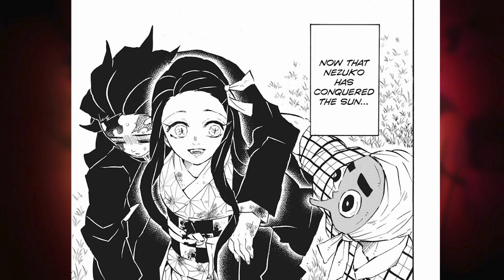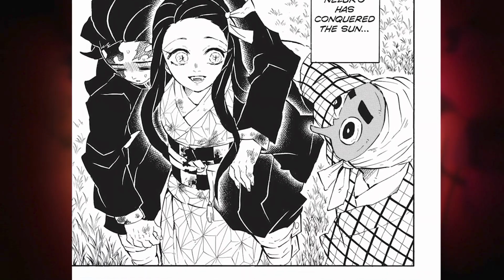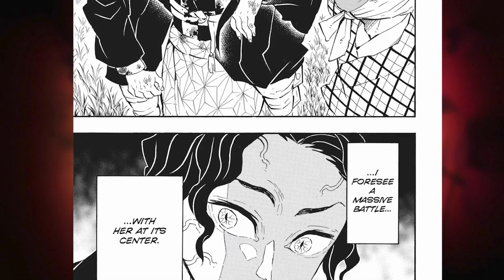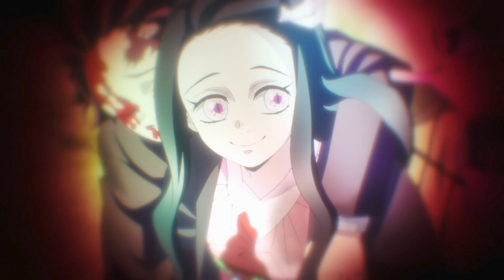Basically everything after that is like in the manga, where he says that he needs to get Nezuko so he can conquer the sun. Here I'm not sure if I like this choice, where we see this red around, as if he's looking at her, which obviously doesn't make sense. He can't see Nezuko right now. He has no way to see Nezuko like this.